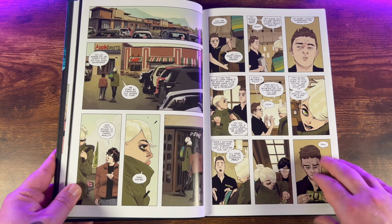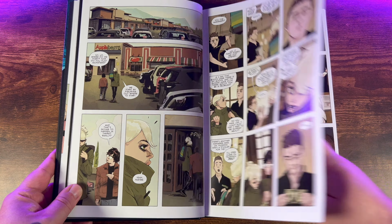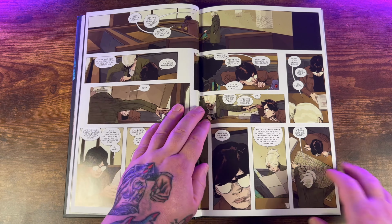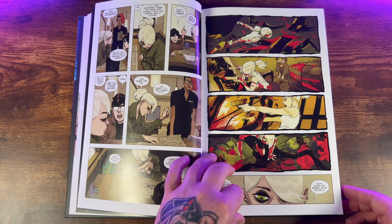So, I mean, this is one of those reads that you're going to want to binge as soon as you get it. And there's not a whole lot of dialogue throughout the book either. It's just enough to get the story going and keep you interested, and the artwork is really phenomenal throughout all of these issues collected in this deluxe edition.